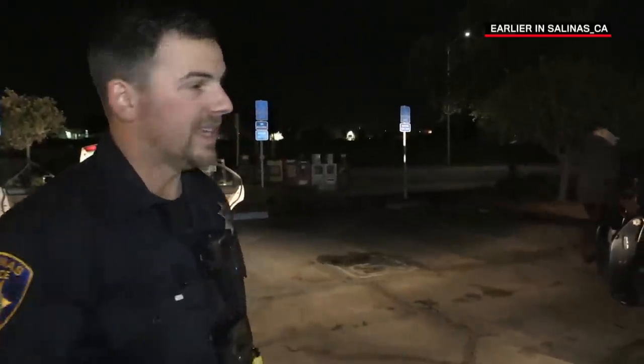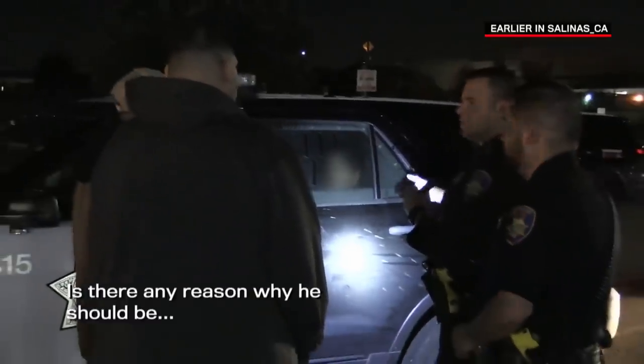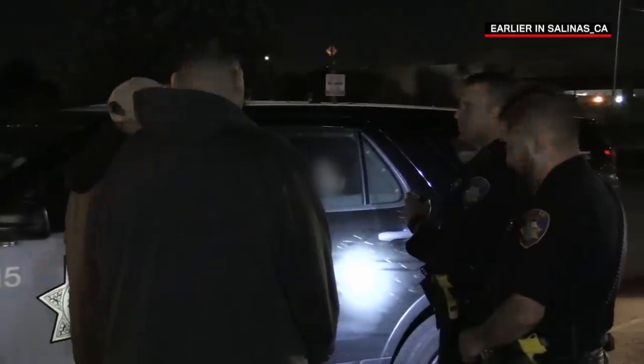Yeah, so this is the part where we're going to go, and we'll have the registered owner take a look at the driver of the vehicle, see whether or not he can identify who that driver was and if he gave him permission to drive the vehicle. Is there any reason why he should be driving your vehicle?